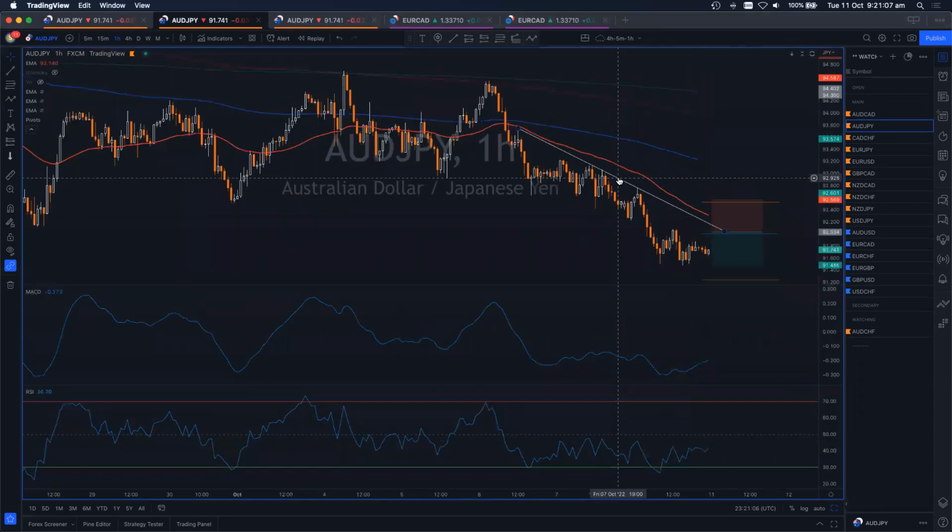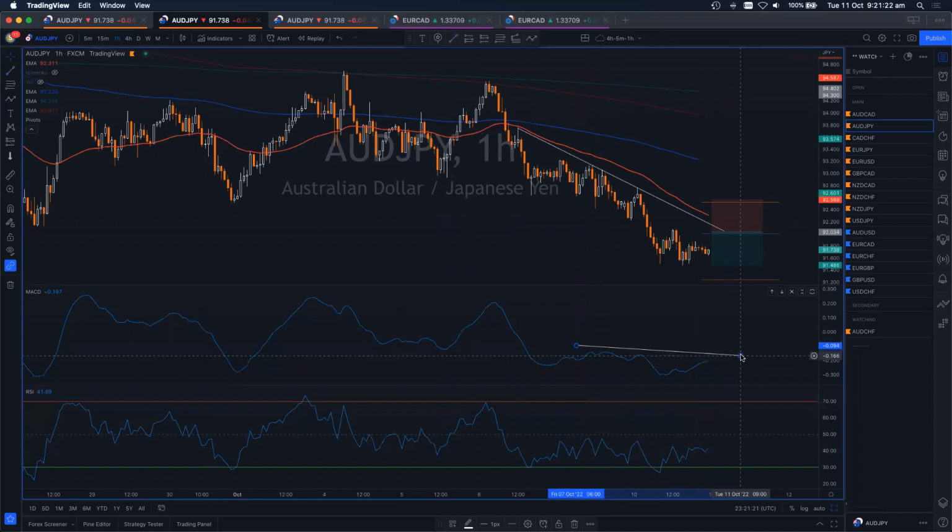What else do I like to look at? So the MACD, I've talked about quite a lot. Another thing I like to look at is a trend line on the MACD here. Now this is a bit unconventional. You can also see on the RSI, there's also a line on the RSI you can draw. So from the most recent touches, this trend line touching here and here. So these highs on the MACD and these highs on the RSI.